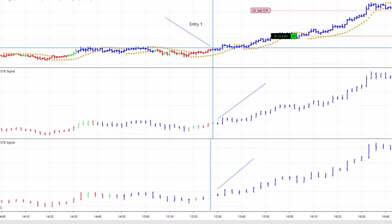You can go onto MT4 and put it on a 1-minute, a 5-minute and a 15-minute chart, again making sure that the bar colors all line up on each of the time frames before you take a trade.